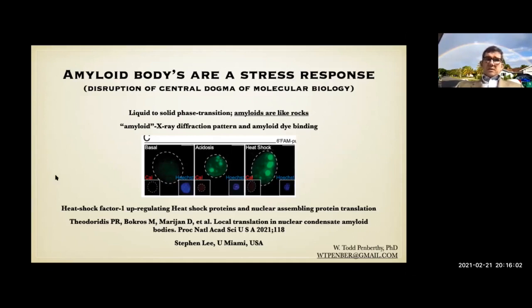just published, and there's a lot of research now, that during stress, you have this formation of, this is either a heat shock or some other stresses like anaerobic. Proteins accumulate inside the nucleus, and they can make protein. And the point of this I'm showing is that this is happening on an amyloid body that forms.